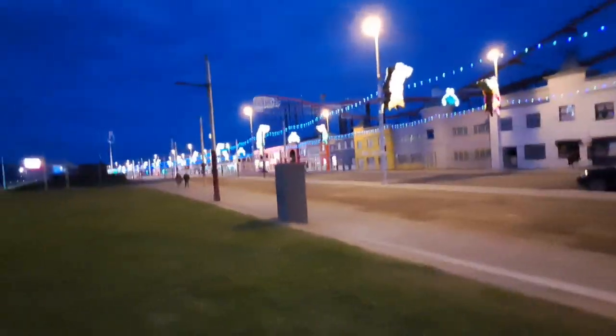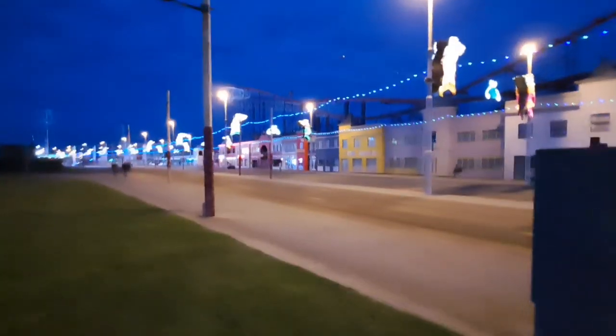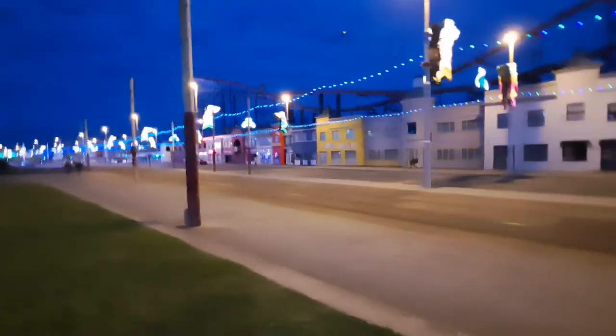There's an opening for the pleasure beach. Then down here we have Toy Town, which I'm not sure is open anymore. Huh, didn't know there was a Pizza Hut on this promenade. And as well we have Ripley's, believe it or not, which you would have seen the video. If you know the channel, you would have seen the video.